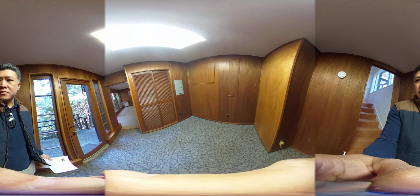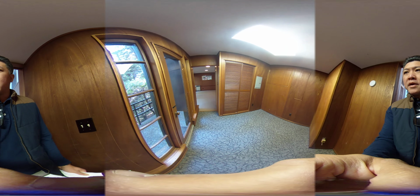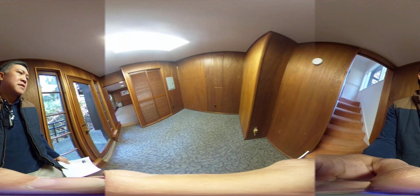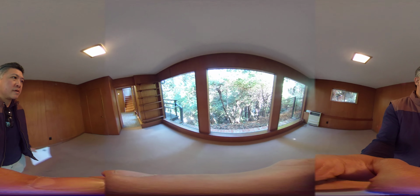Here, again, not too much you can do with this. It's considered a bonus room. As you can see, the staircase leads through the other room there, so it's kind of a non-functional room. You can kind of make this an office, I guess. But here's the largest of the bonus rooms. Completely different feel in here, and I've got these awesome large and tall windows, so again, a view of the redwoods.